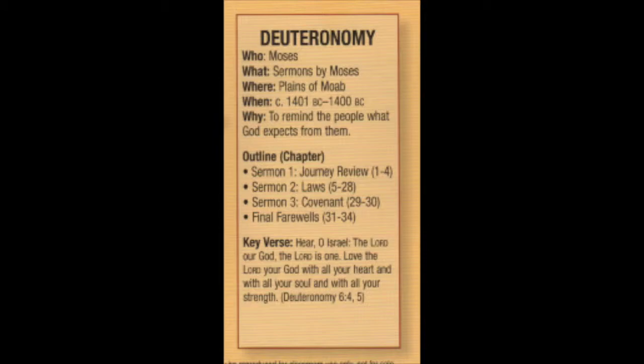The chapter outline for this book: chapters 1 through 4 is Moses' first sermon, which is the journey review. Chapters 5 to 28 is Moses' sermon number 2, which is about the laws. Chapters 29 to 30 is Moses' sermon number 3, and that deals with the covenant. Chapters 31 to 34 are the final farewells.